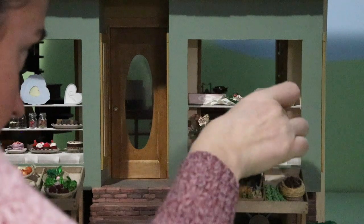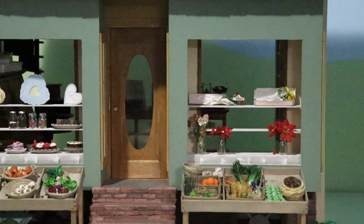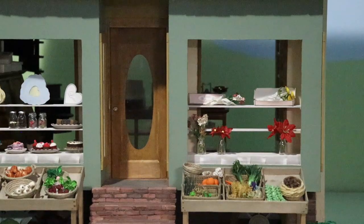Ooh, that's dangerous. Gonna have to do some off-camera work right quick. It's this one I need to be able to see what I'm doing. So I apologize for that. But yeah, it just blows me away every single time. It really does.